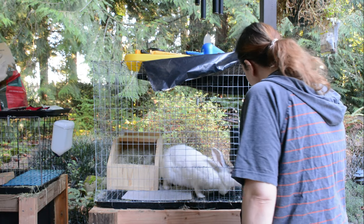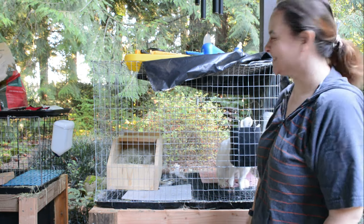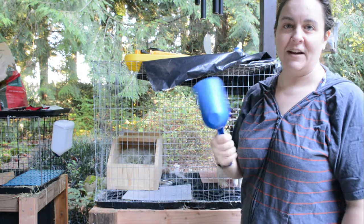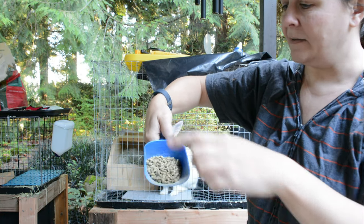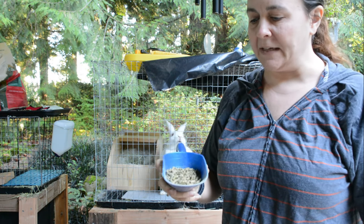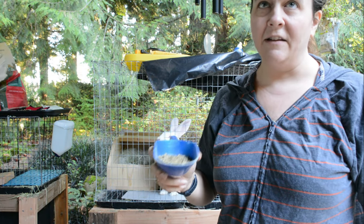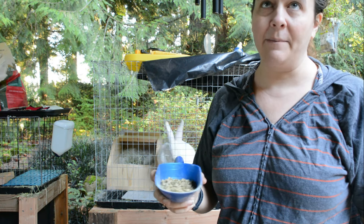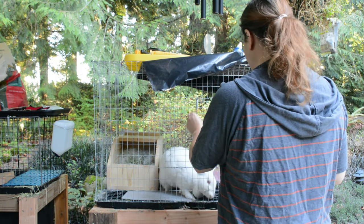Hi Daisy, are you ready for breakfast? She's ready for breakfast. I keep this blue scoop over here with Daisy, or at least I try to. I fill it up for her and give her this much twice a day. Right now, because she just had babies, I'm also checking in the afternoon to make sure she still has a little food, and if she doesn't, I top her off, because she's really hungry right now.